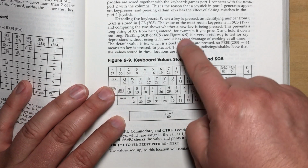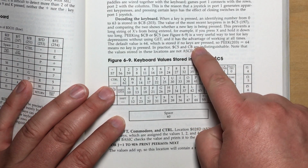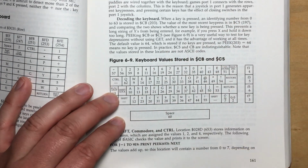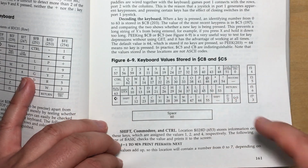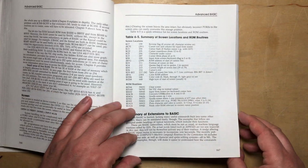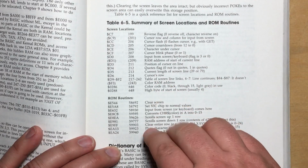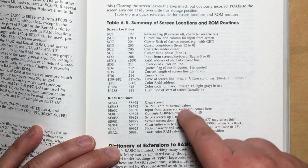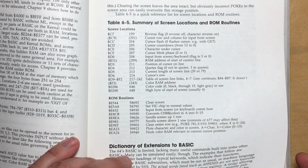And then also this bit about the keyboard scanning. I don't think that's explained at all in the programmer's reference guide. I think I could play about that in the mapping episode too. So it's nice to see it laid out. Okay, more and more stuff about reading the keyboard. Here's a bunch of zero-page locations that have to do with the screen and the ROM routines. Nice collection of them there.